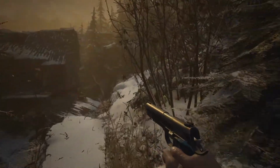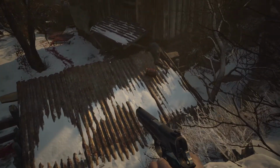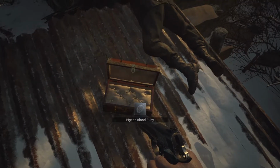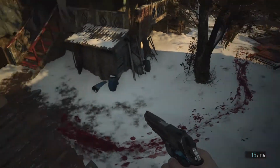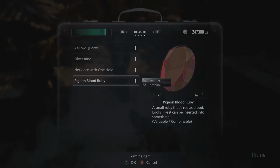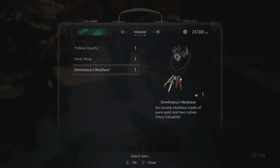So we can walk above here. Huh. Treasure. Whoa. Pigeon blood ruby. Well, let's see. Yeah, you are. There it is. Dimitrescu necklace. An ornate necklace made of pure gold and two rubies. How do you know it's Dimitrescu?